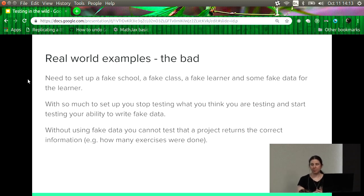And what we find happening at this point, we have to set up a fake school, a fake class, a fake learner, and some fake data for that learner. And we stop actually testing a unit of code, and we start testing our ability to write fake data. And writing fake data is not what we're really supposed to be testing unless we write in some sort of service to provide fake data to people. And since we're not wanting learners to go fake their identities or anything, we don't really want to test and waste our time on this.